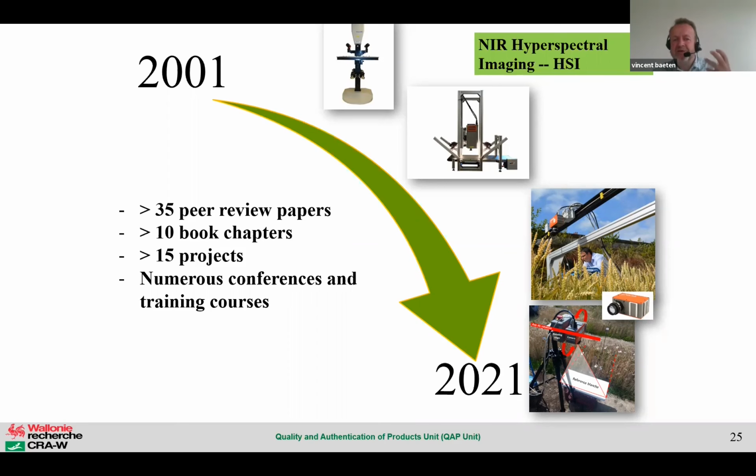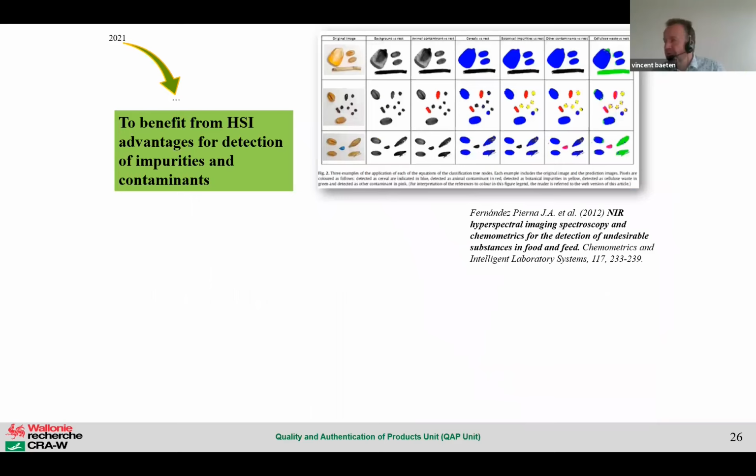The spatial dimension gives us an opportunity. For instance, here we start to look at the detection of contaminants, impurities, and also foreign bodies, for instance in cereals. In these pictures, what you see is that we can detect different kinds of botanical impurity. It could also be some defect, insect, or unexpected product there. That's very interesting. In our case, we are able to detect more than 30 different impurities and botanical impurities, but also some other foreign material, in one analysis. So that's quite interesting.